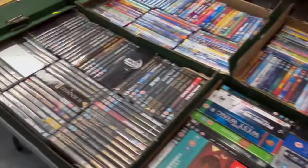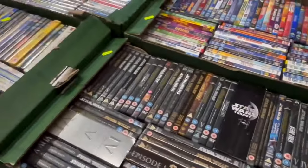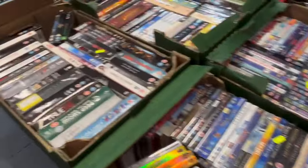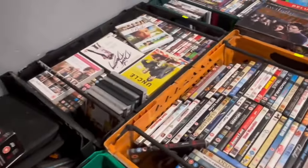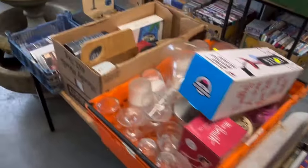More DVDs and videos, Star Trek DVDs there. And then we've got all the box sets and things, Indiana Jones. And then all these ones, Dirty Dancing and stuff. And then around here we've got CDs and boxes of assorted. And then we come around here.